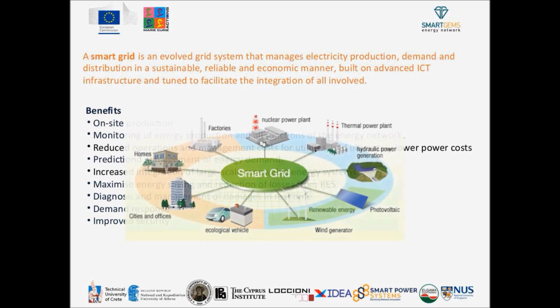So here we can see a picture and the interconnections of smart grid and all other aspects that have to do with and interfere with the system and affect the system, such as homes, factories, nuclear power plants, thermal power plants, hydraulic power generation, photovoltaics and renewable energy sources, ecological vehicles, and consequently cities and offices.